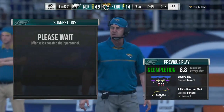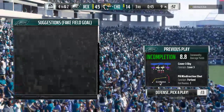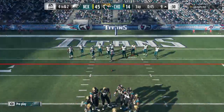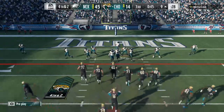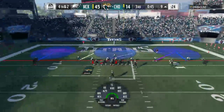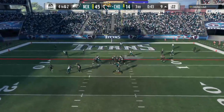They've been running it real well on this drive, and it was 3rd and short, okay? They decided to throw the football incomplete. Yeah, they might have thought just a little bit too hard about that play selection. I guess they figure they got to start taking some chances. Here's a big one in this 3rd quarter as he'll go for it on 4th down.